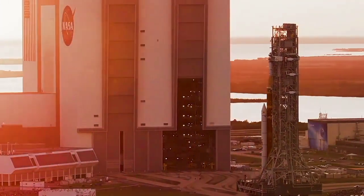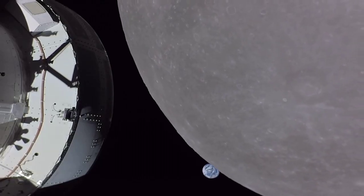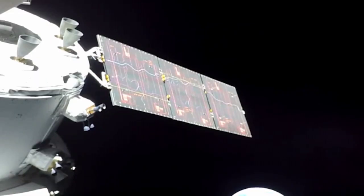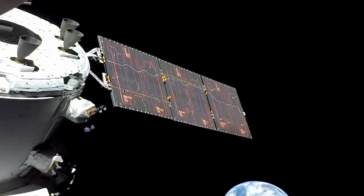Artemis I was a historic step in sending humans back to the moon and beyond, taking the Artemis generation further than ever before.